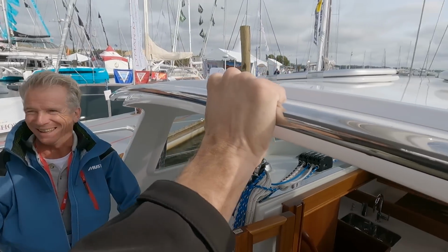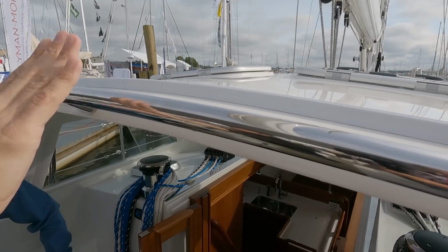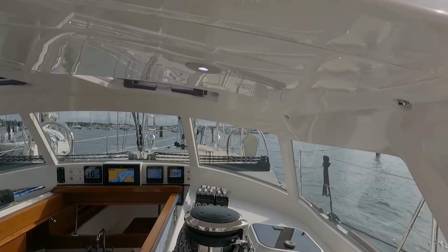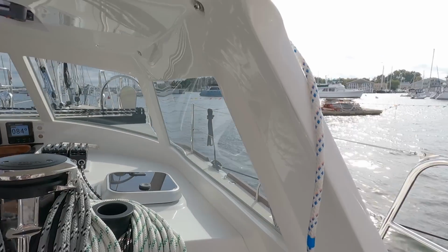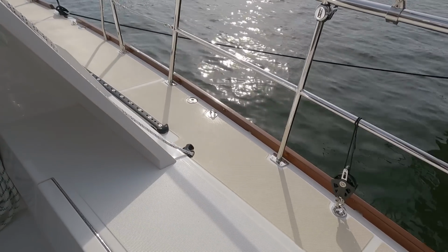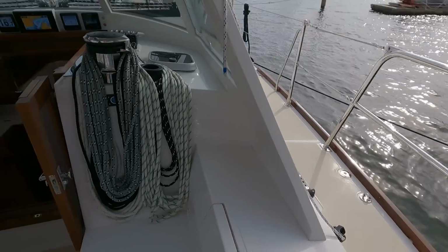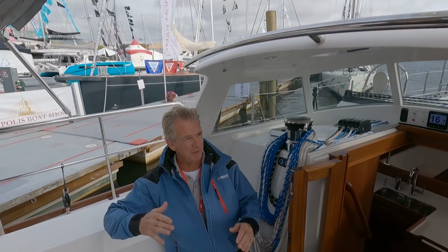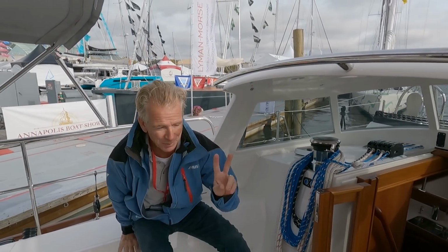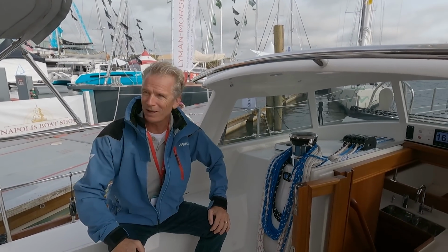Our hard dodger, right? Yeah. So we build this in two different types. This is the shorter version, and it's not shorter height-wise, it's shorter length-wise. So the longer one comes back another foot. Yeah, I think that's a good idea. We have the same thing. On Fair Isle we've got a hard dodger. It wasn't a standard. They only built 2 of them that way, but it's the best thing about the boat.